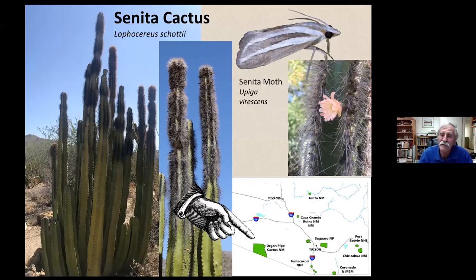And we have senita cactus planted here at the Arizona-Sonora Desert Museum, and they flower. This is a picture of one of them in flower, but they never set fruit. And even though it's only about 150 miles to Organ Pipe Cactus National Monument, the moth hasn't figured out that we have these plants over here. And so far they remain unpollinated.